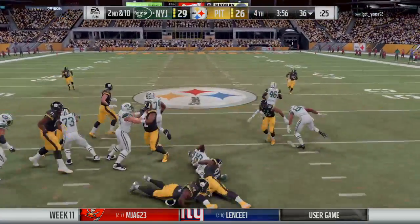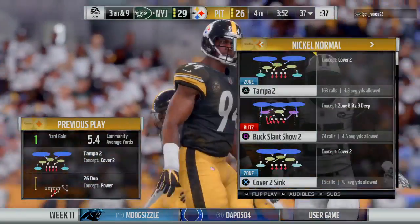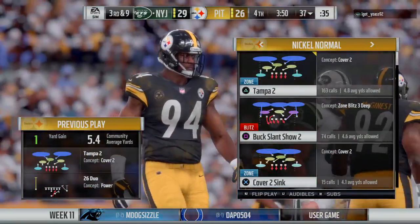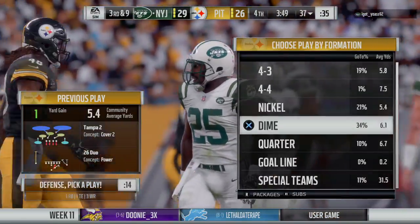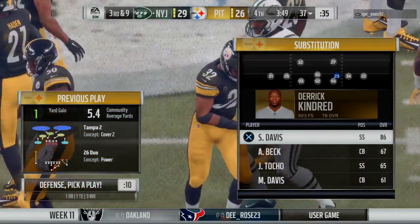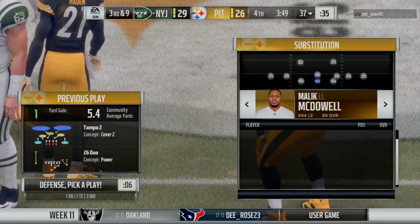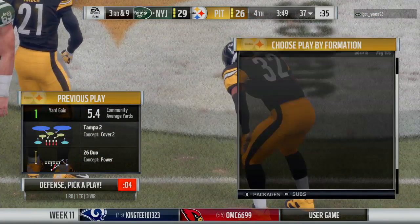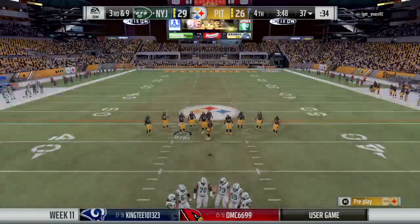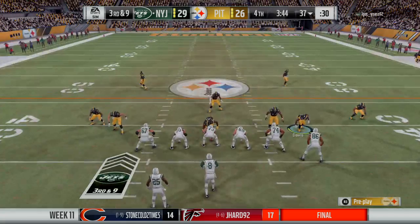Now they try the right side here. And unable to get downhill there as he'll take this up to about the 37. 1 yard, the official pickup there, so it's going to set up 3rd and 9. And the defense searches for one more stop here after the run on 2nd down.